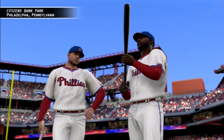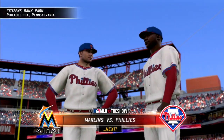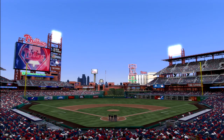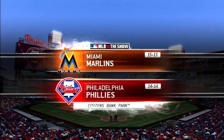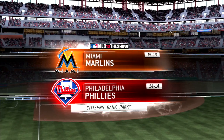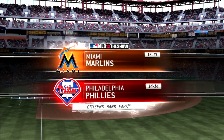First pitch moments away here in Philadelphia. It's the Marlins and the Phillies, and it comes your way next. In its 10th year already as a Major League ballpark, there's a good look at Citizens Bank Park in Philadelphia. Tonight, the first of this four-game weekend set between the Miami Marlins and the Philadelphia Phillies.